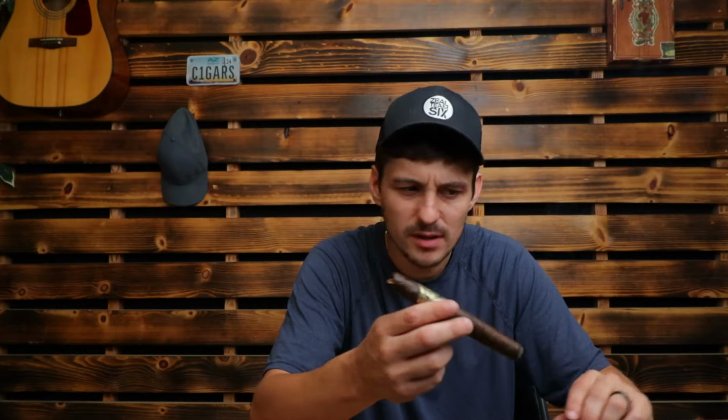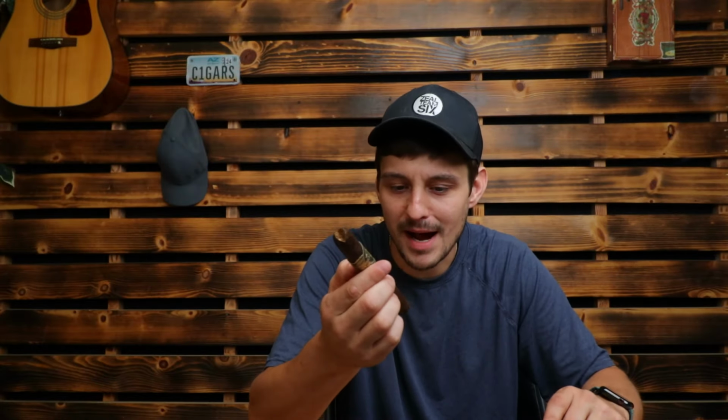Now, I've been told by the Asylum rep that this is a very, very good cigar, and I'm really excited to find out. But you know, there's only one way to find out what this Asylum Sensorium tastes like. We got a cut, light, and smoke. Right off the bat, it's got a really nice, sweet kind of smokiness to it. This seems like something that's gonna be right up my alley, just off the first light.